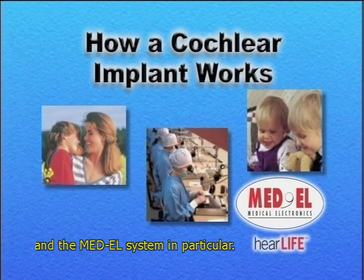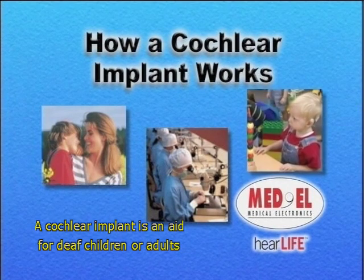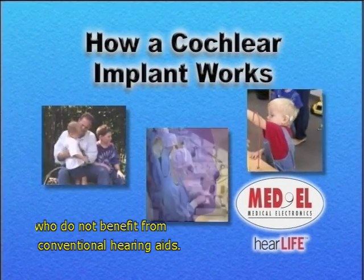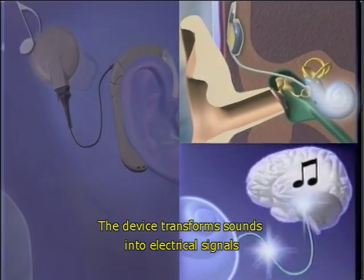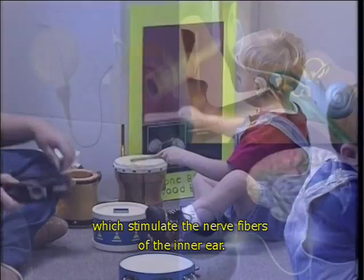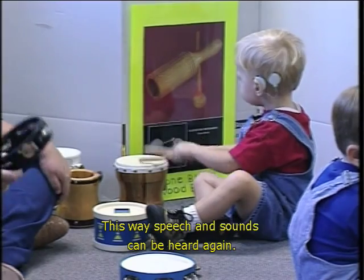The purpose of this video is to provide you with more information about cochlear implantation and the Med-Al system in particular. A cochlear implant is an aid for deaf children or adults who do not benefit from conventional hearing aids. The device transforms sounds into electrical signals, which stimulate the nerve fibers of the inner ear. This way, speech and sounds can be heard again.